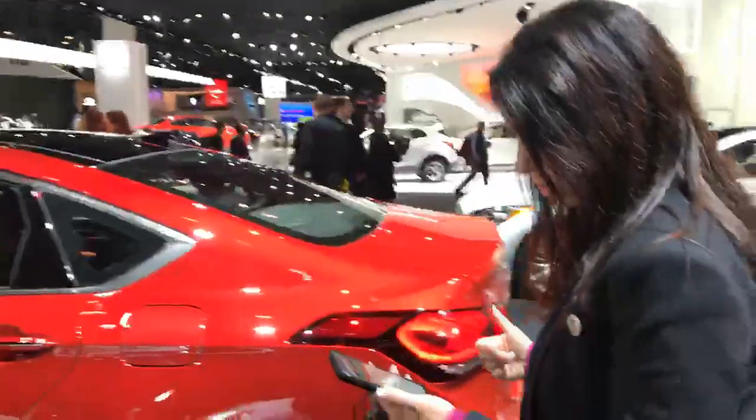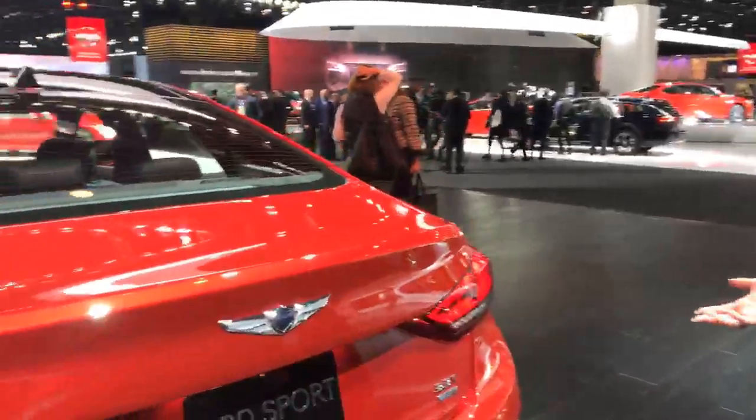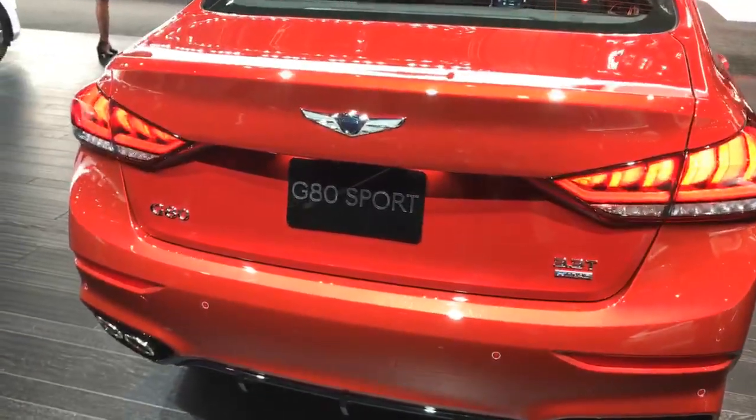Genesis, yes, thank you. You have a 13 Genesis. Well, they've changed a lot. This is the G80 Sport. This is one of my favorite with a 3.3 liter engine. Really cool. I think they did a great job.